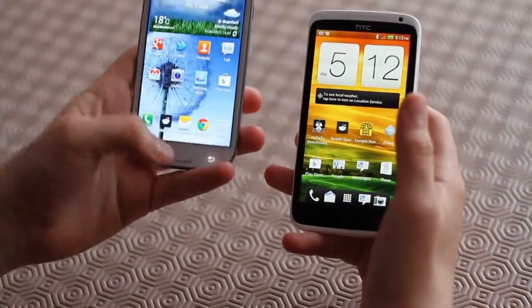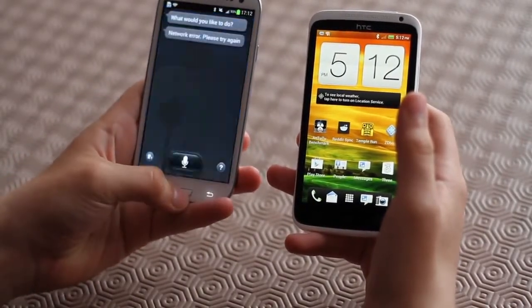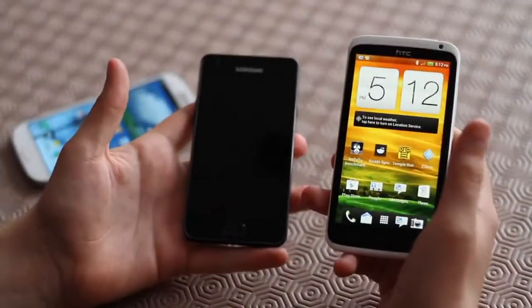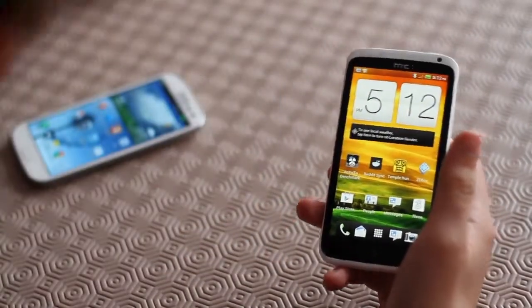On the S2, the home button was squarer, it was more prominent, and it was much more tactile and responsive.